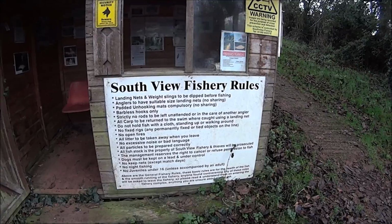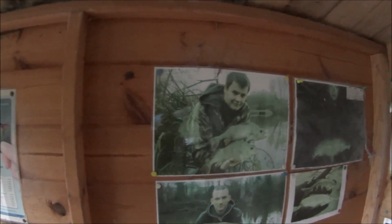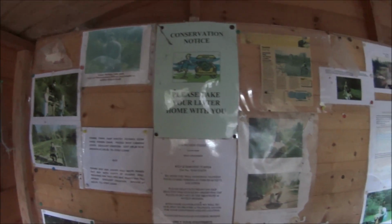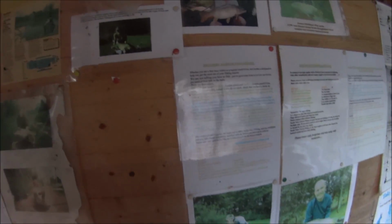Today, you join me on a local commercial fishery just outside of Exeter called Southview. As we look in the hut here at all the photos of the fish that have been caught from the venue, I'll explain a little bit about the venue and the ponds, and we'll have a little look around, and I'll tell you what I'll be targeting today.